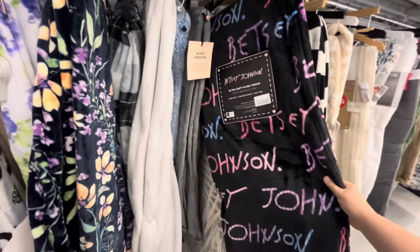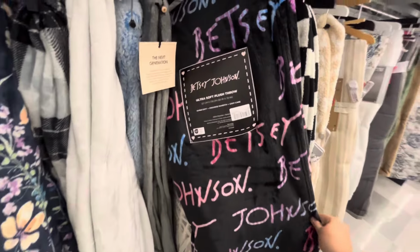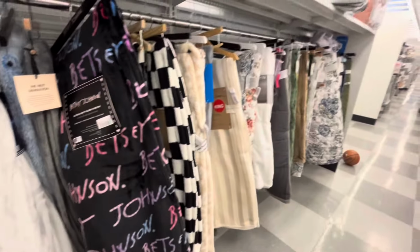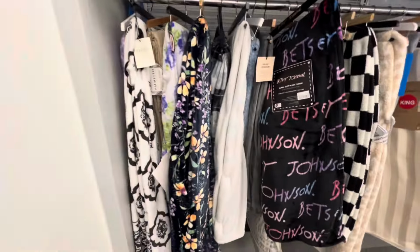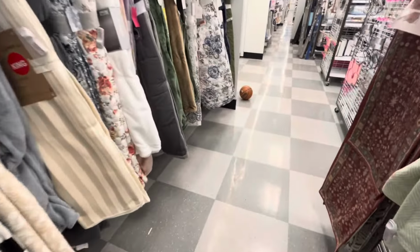Just a Betsy Johnson throw with her name all over it. Betsy Johnson, $12.99. No more Halloween blankets though back here. I was hoping I would see one. But there is a basketball on the floor.